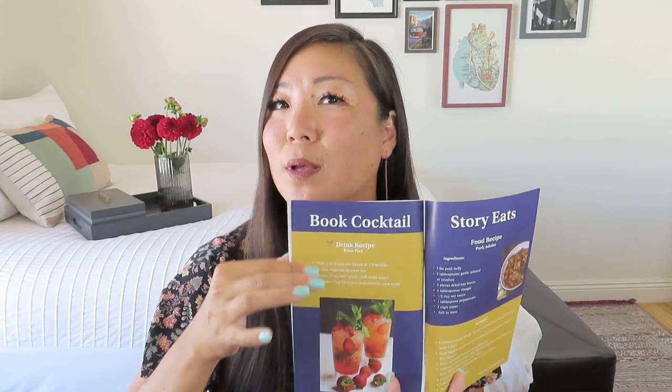We also have a book cocktail, which goes along with one of the items if you do choose the cocktail ingredient option, and our Story Eats, which is pork adobo. Let me know in the comments below if you like adobo. I do like some Filipino food. I'm more of a lumpia and pancit girl, but you know, adobo is pretty good too.